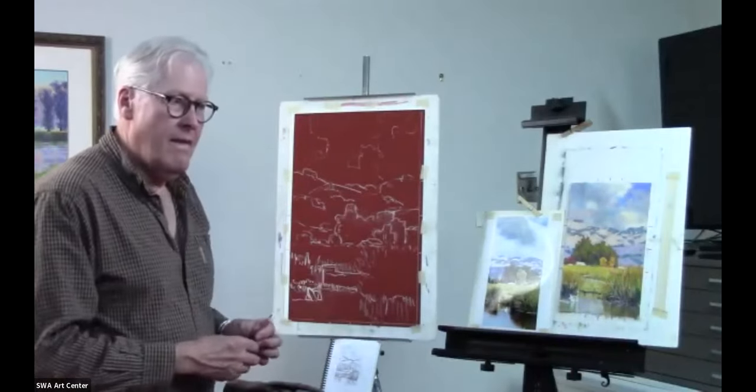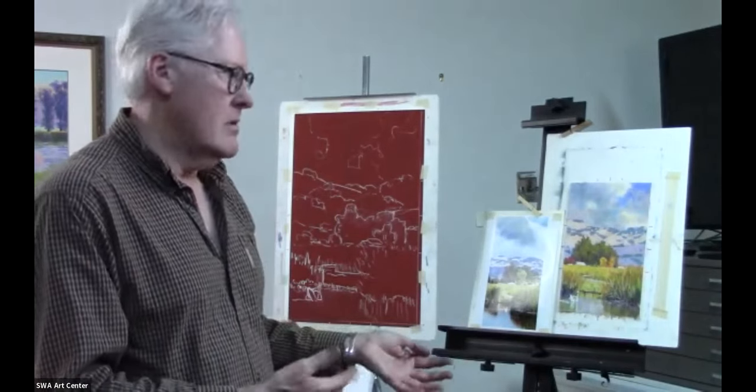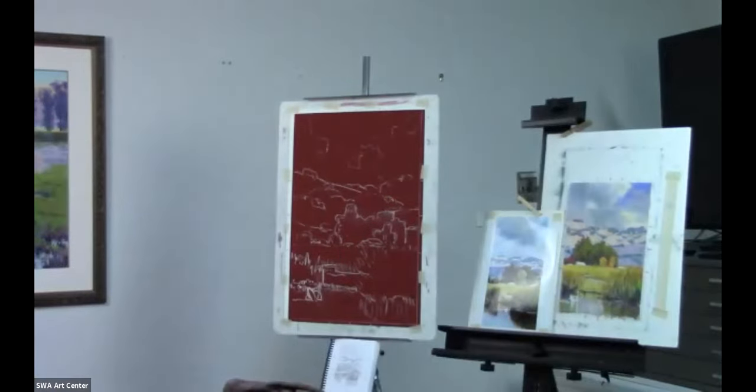So you decide which background you're going to use. If I'm going to do a cold spring scene with all greens and blues and yellows, I would probably use a warm paper to warm things up. If I'm going to do a nocturne, I might want to use purples, something like that.